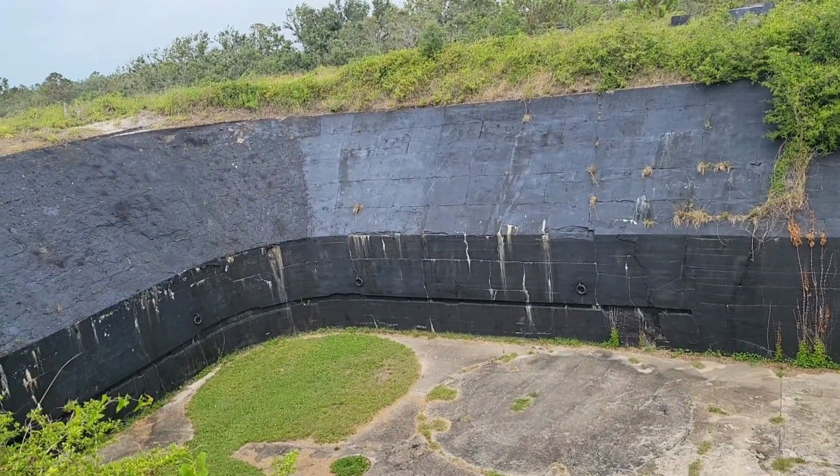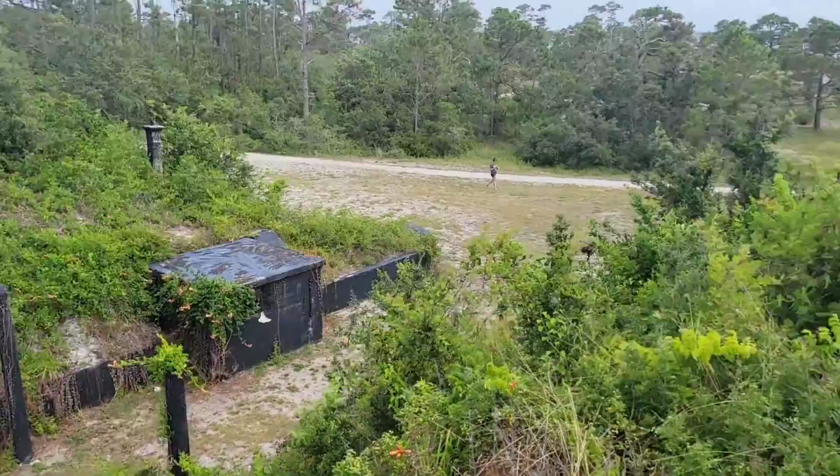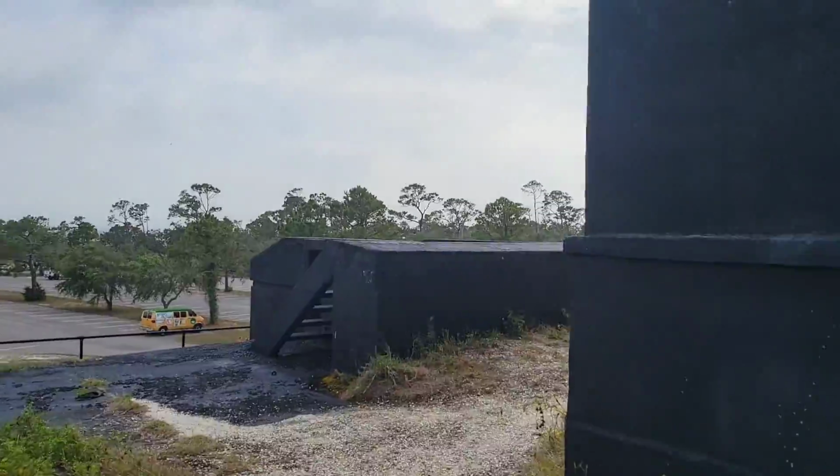So, this is Battery Worth. And Battery Worth is kind of cool too. It has a lot of steps to go up to get to the top. But fortunately, it's kind of worth it. Only problem I'm seeing with Battery Worth, no guns. No guns. No guns.